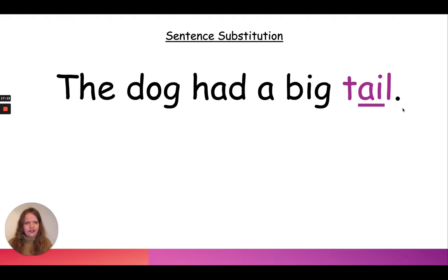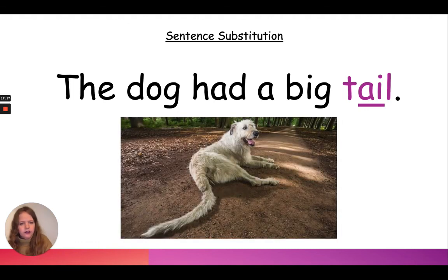Shall we see if there is a dog with a big tail? There is. Wow, look at that dog's long tail. He has got a big tail. I've never seen a dog with such a long tail before. Wow.